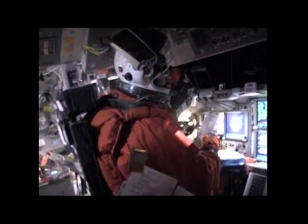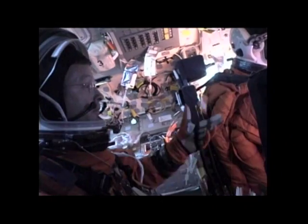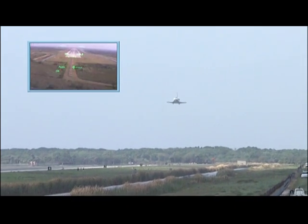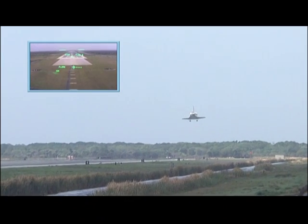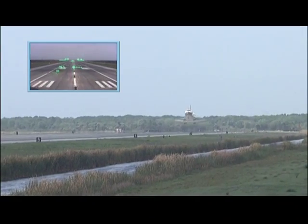And the next thing you know, gravity's starting to take charge. Here we are at about 0.1 Gs. And we start working up to about 0.4, and things are starting to get real heavy. Very nice day at the Kennedy Space Center. A little bit breezy, but turned out to be a very good day. We got her back down.